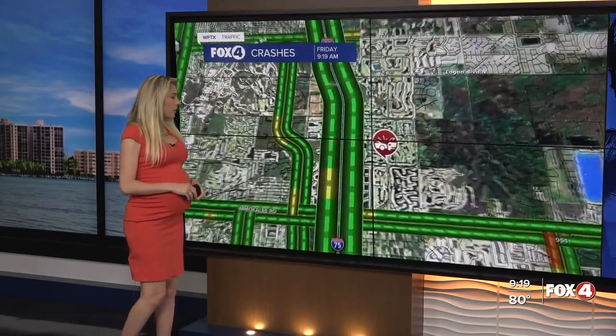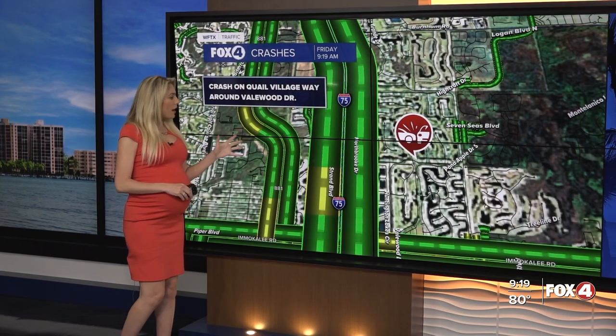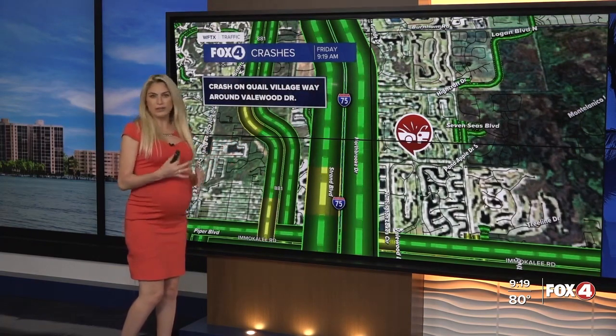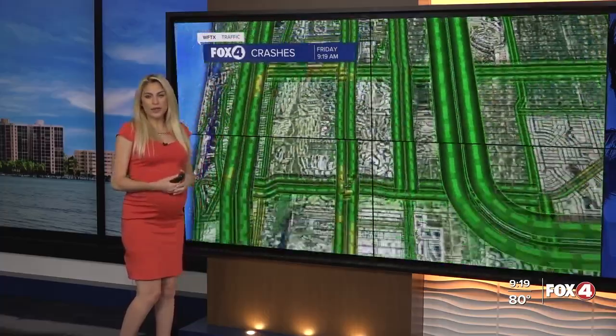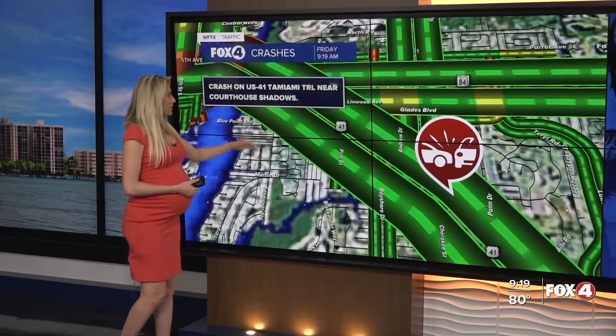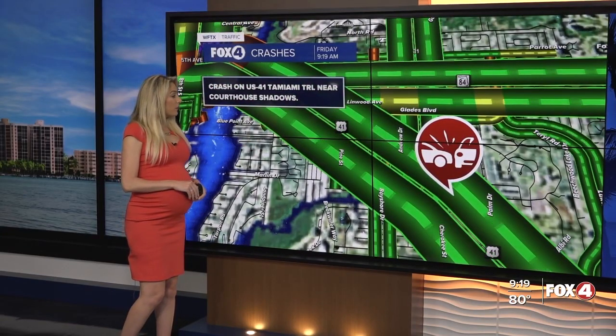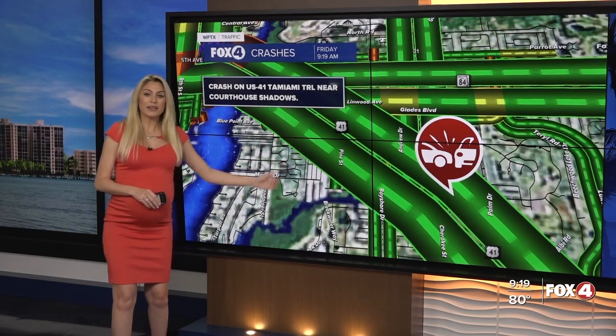Excuse me, we do have one crash. This is right off of I-75. It's Quail Village Way, right around Valwood Drive. So if you live in that area, it's more residential. That could slow you down, but at least it's not impacting any of the major highways. And then further down into Collier County, we do have a crash, US 41 and Courthouse Shadows Drive. Right now, US 41 northbound, southbound, completely in the green.